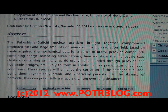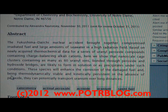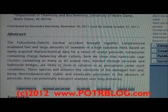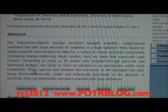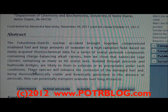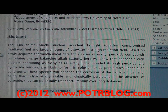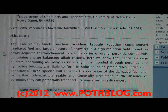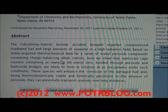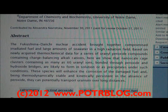These species will enhance the corrosion of the damaged fuel, and this is where it gets to be critically important, and being thermodynamically stable and kinetically persistent in the absence of peroxide, they can potentially transport uranium over a long distance. Well, there's a lot more to it than just that. But as people look back 50 years from now on the cancer rates and the deaths associated with Fukushima, this study will probably be the key indicator in a significant quantity of those cancers and deaths.